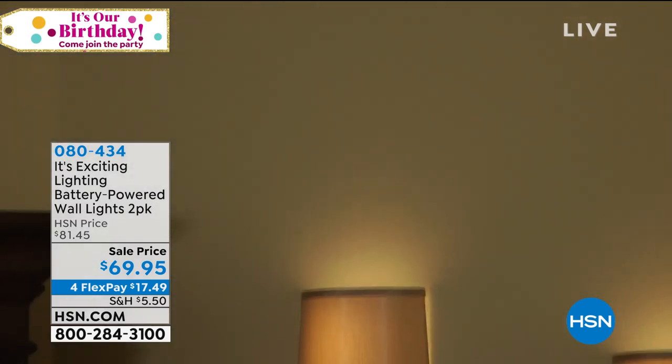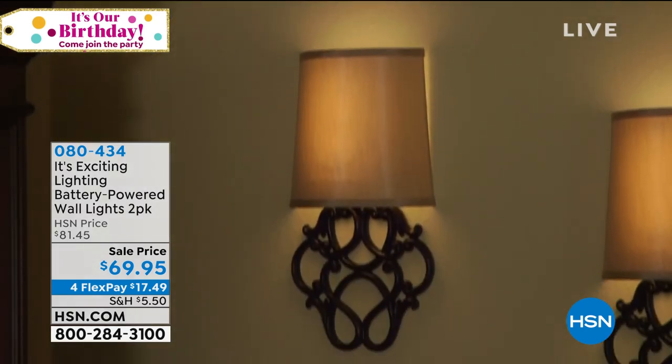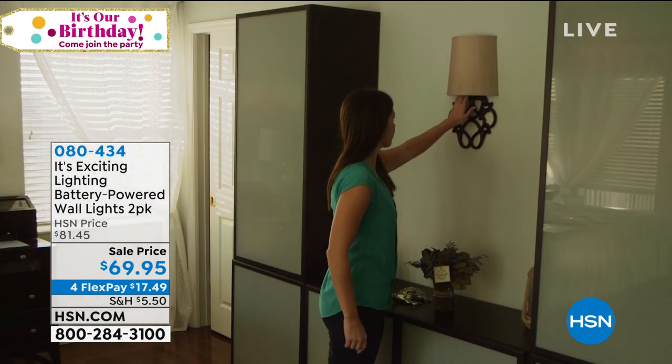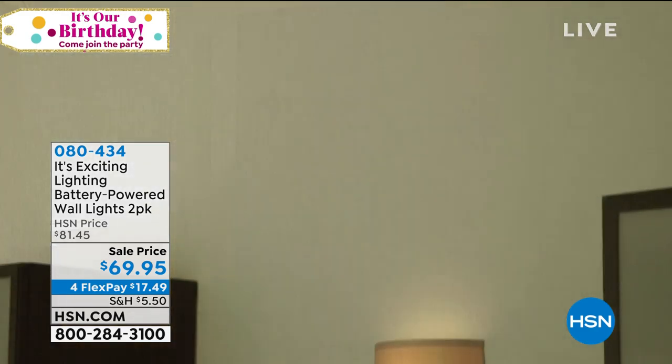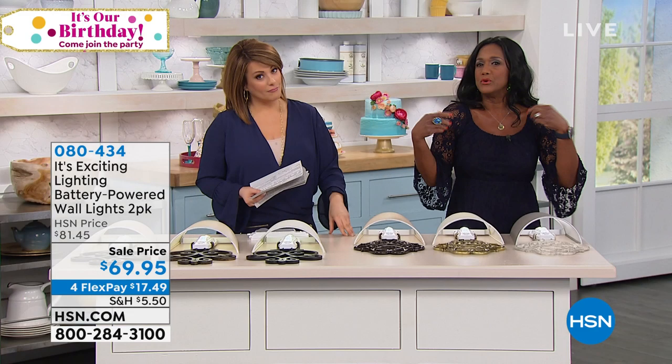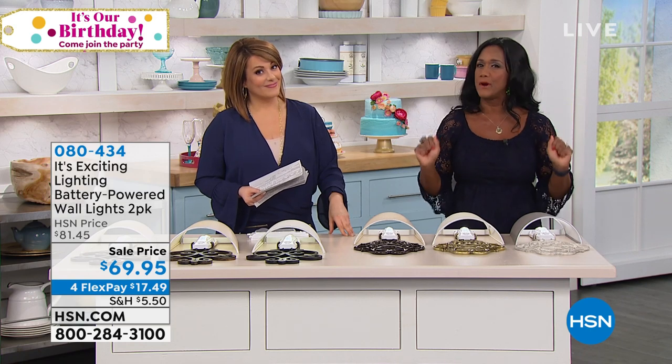That's a big deal that it's $69.95. That's a big deal that it's a two-pack. You are receiving both. It's hard to believe when you're looking at your screen that a sconce that is so beautiful, that is so decorative, that you're seeing everywhere. When you walk into a beautiful, elegant hotel, when you walk into a beautiful home, it's always appointed with sconces, except those are typically hardwired.